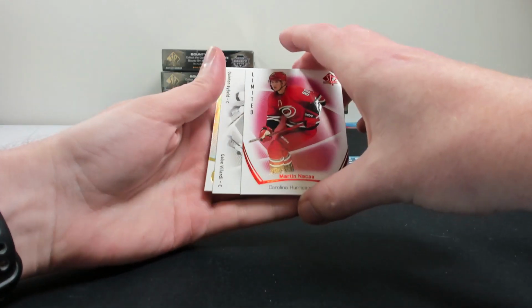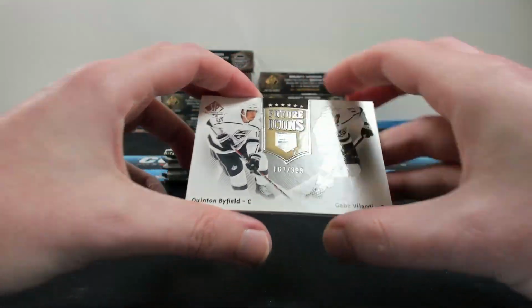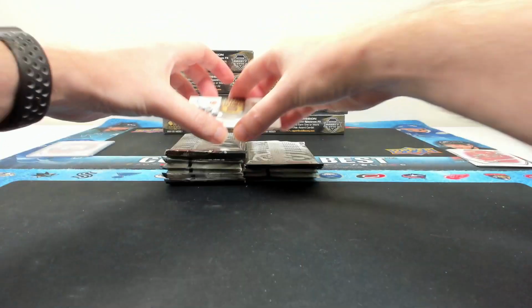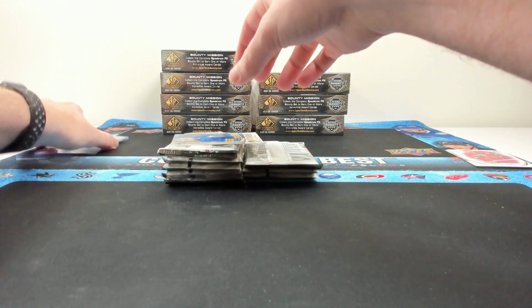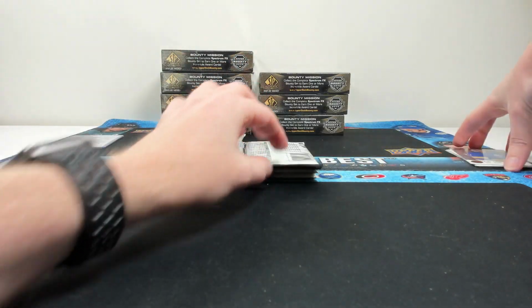Limited red of Martin Necas for the Hurricanes. Future Icons of Byfield and Madden for the Kings, too, $3.99. Those are normally pretty tough to hit, so sleeve and top load it. Normally kind of like case hitty, if I remember in the past. There we go. So for the Kings, you get the Future Icons there. We'll put that there. And then top rookies of Ukko-Pekka Luukkonen for the Sabres.